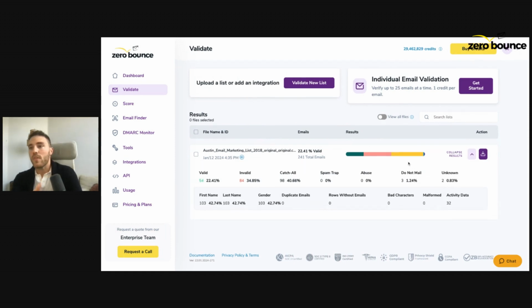Now, I'm going to go through the result categories here and what each of these means, just a quick little breakdown of everything so you know what we're actually telling you is happening with these emails. Valid emails are obviously emails that are valid. You can take these to the bank. We have a 99% accuracy guarantee on our results. So valid emails are going to be the ones that are going to be the most valuable for you.